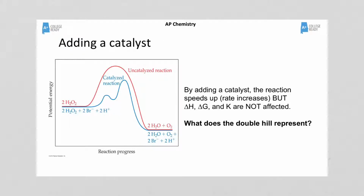Okay, here's an energy diagram that includes a catalyst. Notice this catalyst, even though it has these two hills, both are lower than the uncatalyzed reaction's activation energy. The question is, what does the double hill represent? As you can see, an intermediate is probably being formed here before the actual products are formed, and so that's really representing a two-step mechanism. We'll look at that at the end of the document.